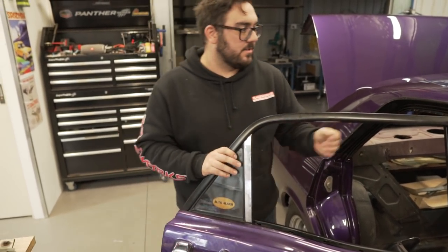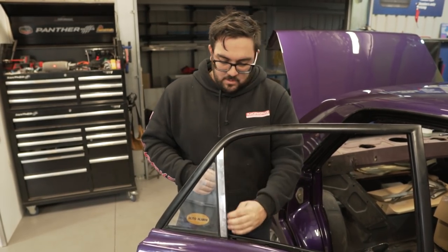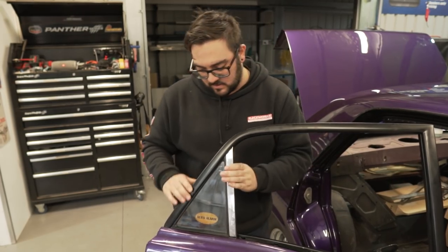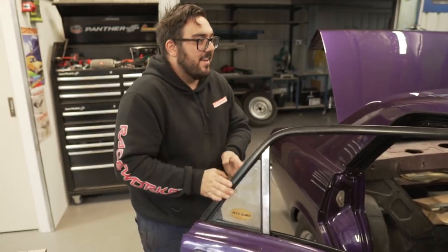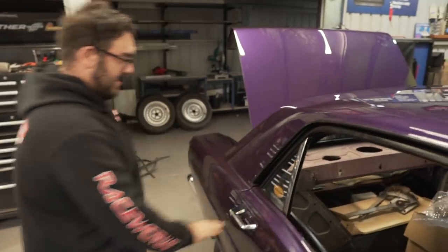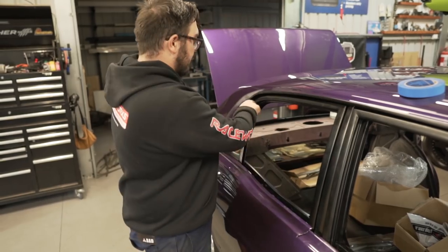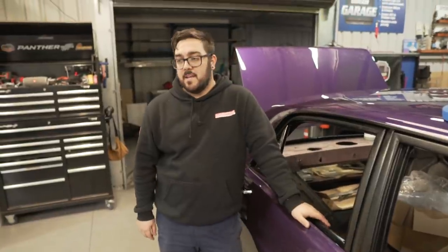I think what we're going to do is just get it all in and see how easy the window goes up and down, because we'll know if this needs to come in more with how tight the window is. But for now that'll do. We'll put it in the sun, let the sun settle everything. Other than that, we have a quarter window. It looks cool. And then we've got to fit the Bailey channel, and then we're ready to put some glass in and the mechanism.